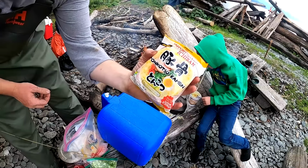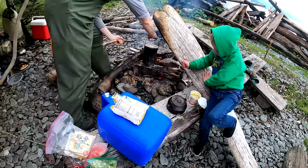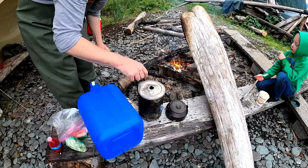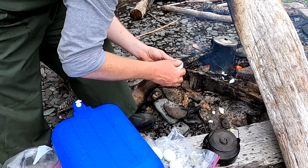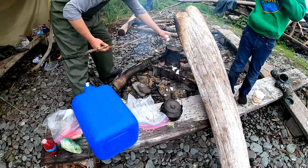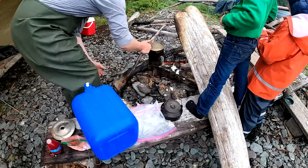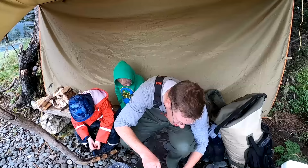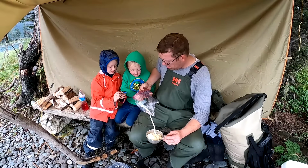All right, we're gonna make Sapporo Ichiban. We're gonna make tonkatsu ramen, man. Num, num, num. You use your knives.